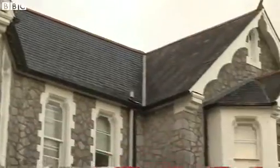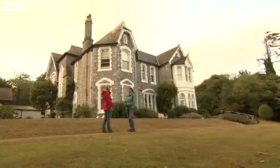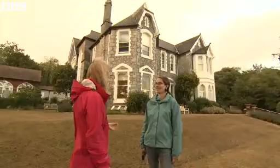So my guide on this bat safari is Dr. Ollie Resgor. Ollie, thank you very much for bringing us here this evening. Your survey work, you've been looking at this roost, but you've also been looking at this species across the UK in general. So what has your work shown about this species?